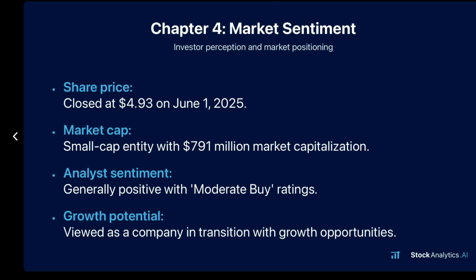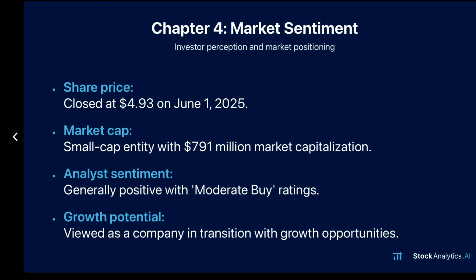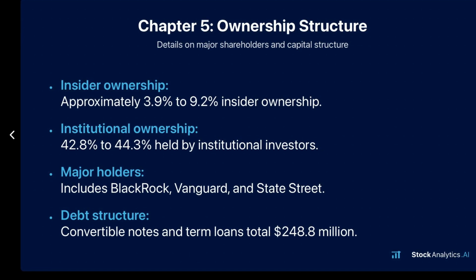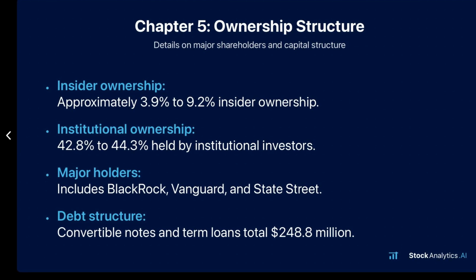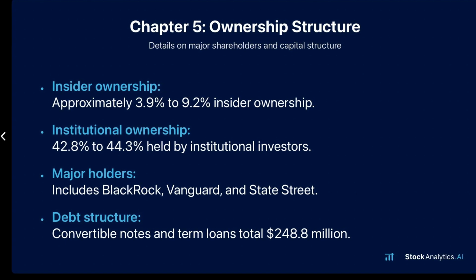And that's significant institutional ownership, around 43 to 44% by major firms. That's often seen as a signal of confidence from the big professional investors who've likely done significant due diligence. It suggests they see long-term potential despite the risks. Let's just quickly revisit the ownership structure itself. Yeah, we discussed that insider ownership by management and the board is notable, somewhere in the 3.9% to 9.2% range overall. CEO Shannon around 0.55 to 0.6%. Right, and that's substantial institutional ownership by BlackRock, Vanguard, State Street, and others.